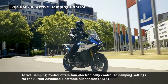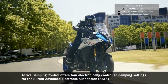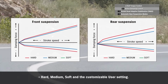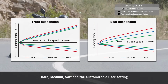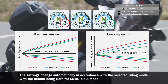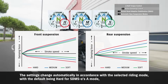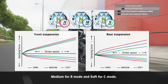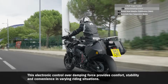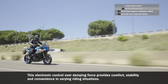Active damping control offers 4 electronically controlled damping settings for the Suzuki Advanced Electronic Suspension, SAES: hard, medium, soft, and the customizable user setting. The settings change automatically in accordance with the selected riding mode, with the default being hard for SDMS-α's A mode, medium for B mode, and soft for C mode. This electronic control over damping force provides comfort, stability, and convenience in varying riding situations.